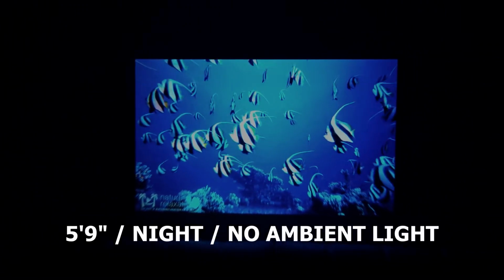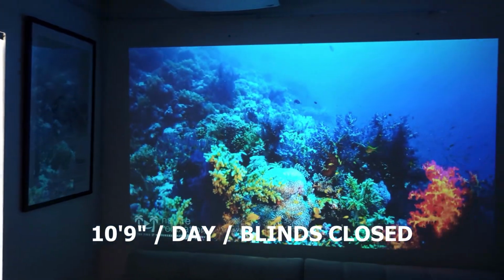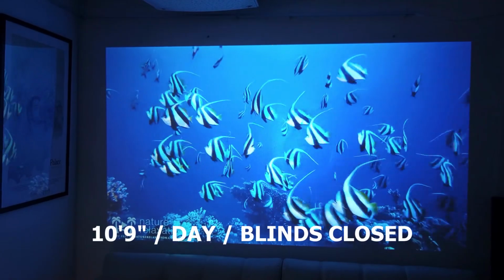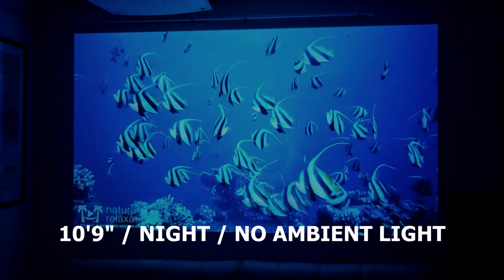What's funny though is even with the ambient light interference during the day, with the blinds open, I still found myself wanting to watch this projector instead of my smart TV. And I can't exactly tell you why that was. Maybe it was just the novelty of having such a huge screen or the 1080p resolution on my entire wall. All I can tell you is I had the option of using my smart TV and I still wanted to watch this one.